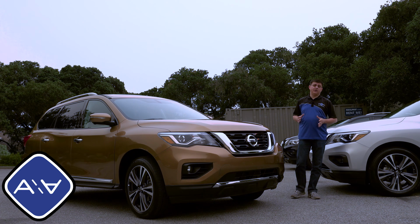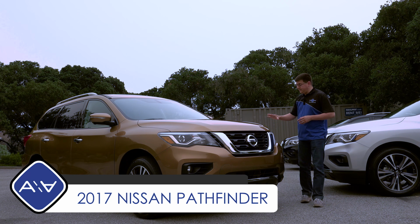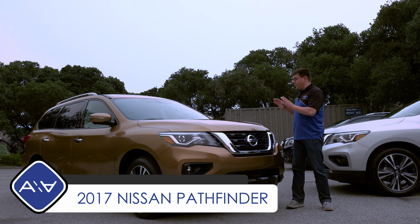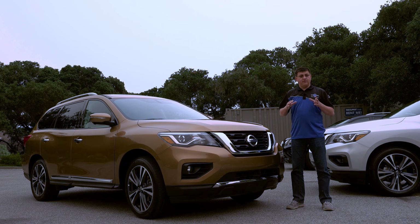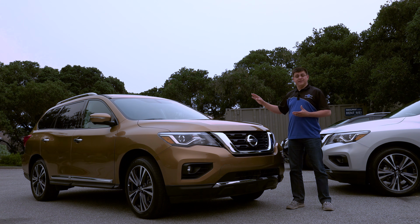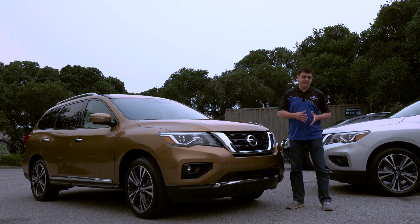Today we're out here in cloudy Carmel, California, taking a look at the 2017 Nissan Pathfinder. For 2017, Nissan has taken their popular three-row crossover and thoroughly tweaked it. This is not an all-new vehicle. In fact, most of the interior is essentially the same as the 2016 Pathfinder.